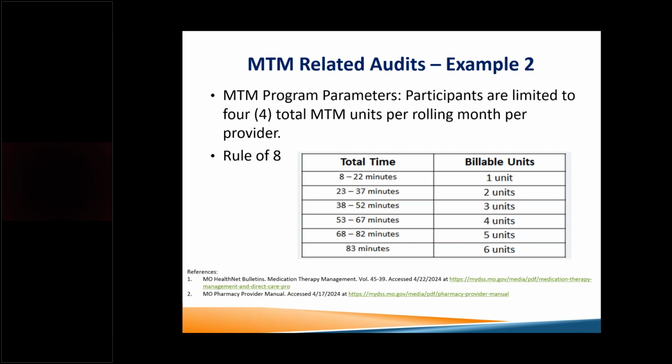Example 2, where we have seen participants are receiving or supposedly receiving more than the limit of 4 MTM units per month. Again, we did have a question before the webinar asking if it was 4 units per rolling versus calendar month, and we will be updating the manual with the language that says it's 4 units per rolling month per provider. So wanted to make that small call out as well.